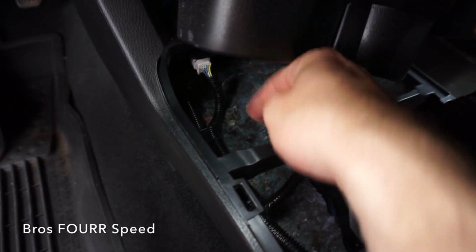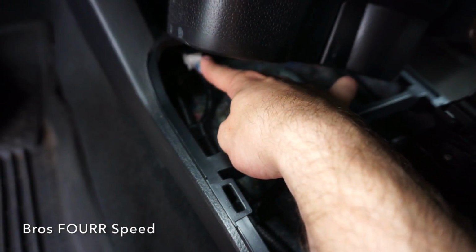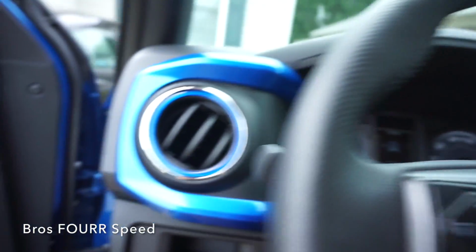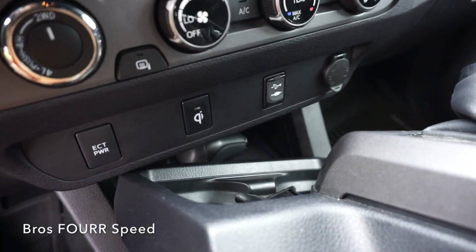So those wires are down in here. This is the connection for it. So I need to splice into one of those wires with the power wire from the lights, obviously. That way I can turn them on and off without using the headlights.